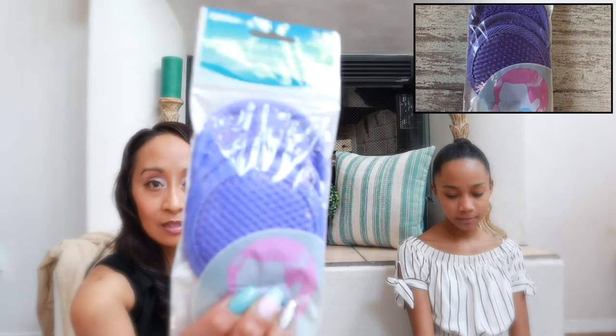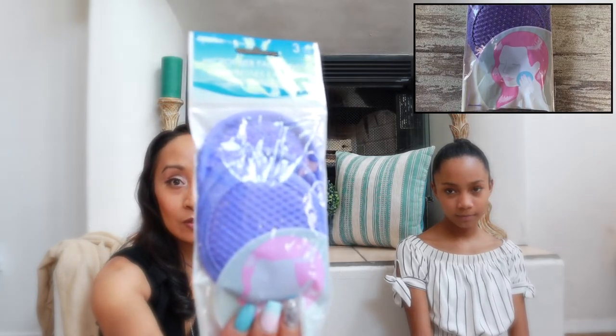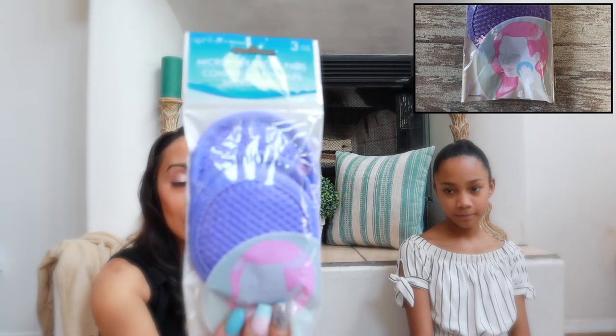I go through these a lot. They are reusable, so you could just wash them, but they have like a little scrubby side, and then the other side is a microfiber side, and you could use them to take your makeup off or just to wash your face. So the next thing that I got was this jade facial roller.